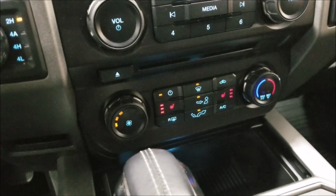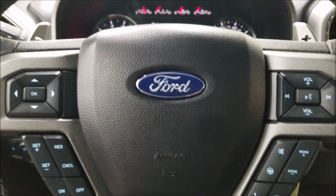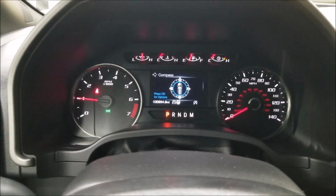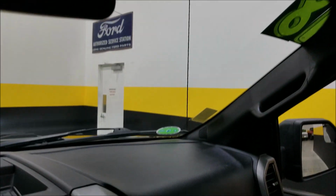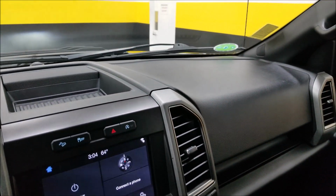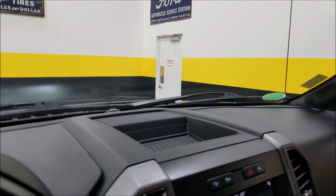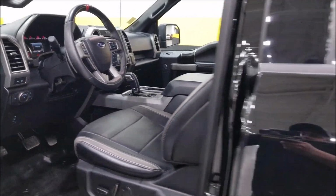Your HVAC system. Again, steering wheel controls. No warning indicators, engine lights, anything like that on. Auxiliary switches and everything above, if you can see those. Dash in good condition. No cracks, fading. Very quiet cabin too. Cannot really hear a lot outside of this truck with it running. Slip around to the back so you can hear it run.